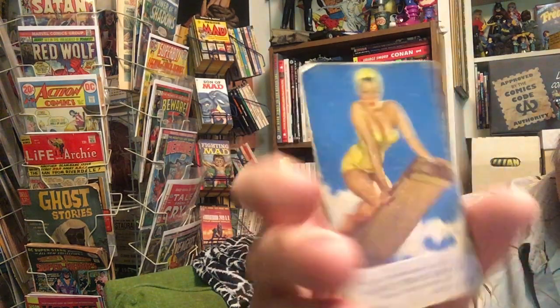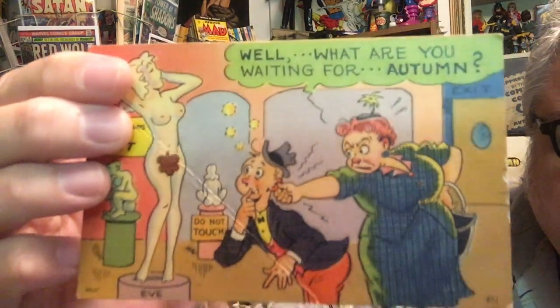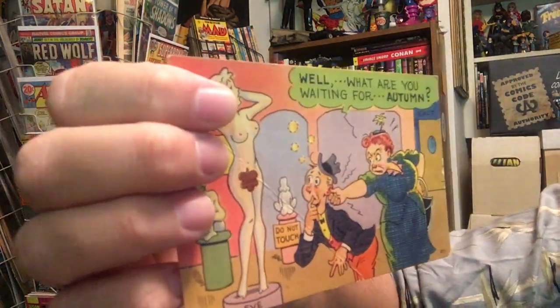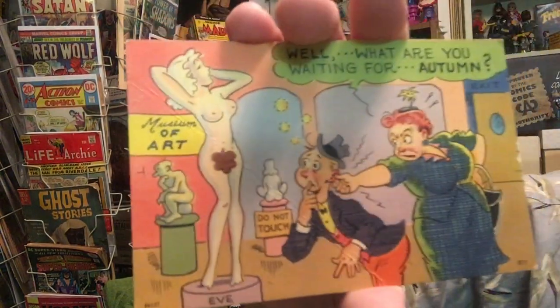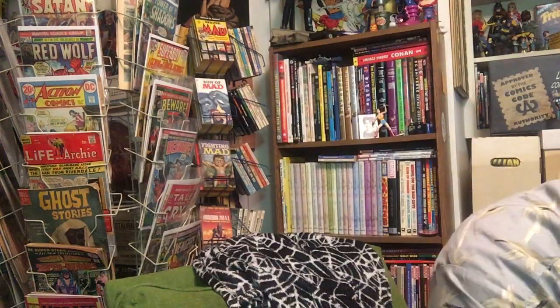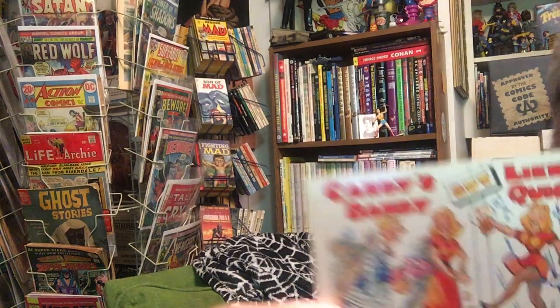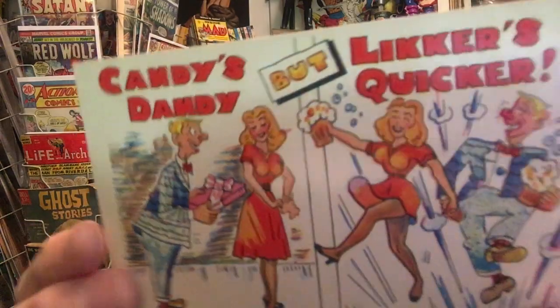This is just a card from a playing card deck. Oh, and then these humorous postcards, you know. Well, what are you waiting for, Autumn? Oh, okay. It's waiting for the leaf to fall. See? Hilarious. Alright. Candy's dandy, but liquor's quicker. How about that?